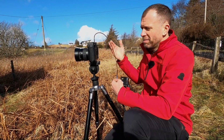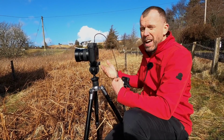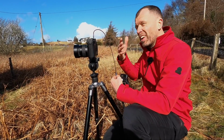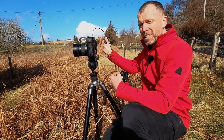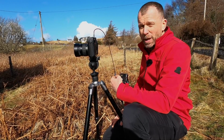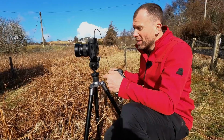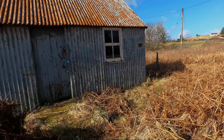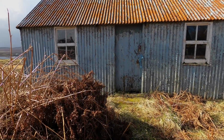So this is what's going to force you to slow down, be more considerate and pay attention to things like the light and focus and exposure. And it's just going to basically hone your photography skills in a much better way than digital will. So get ready to spend another £2.